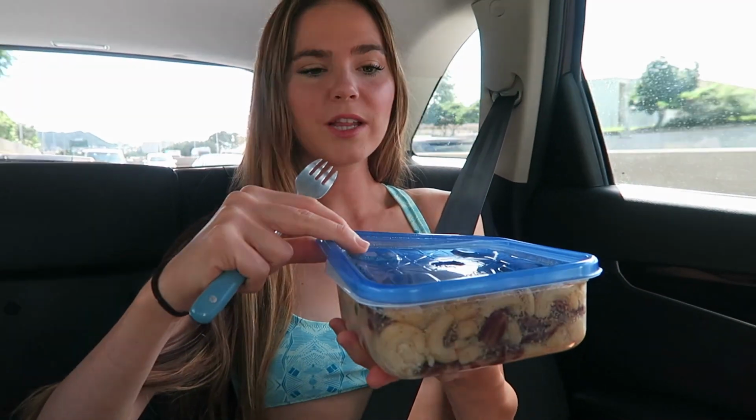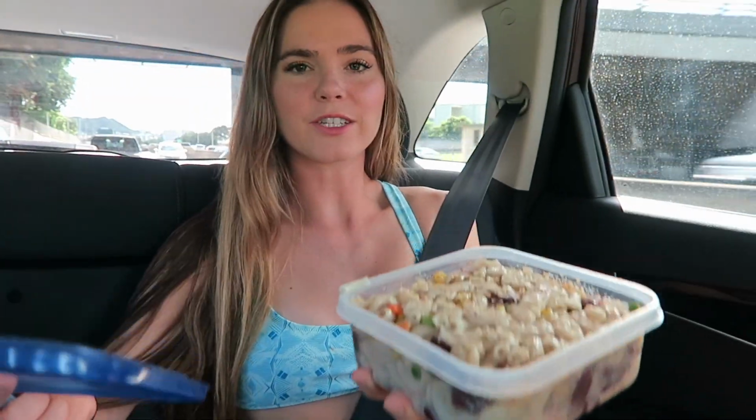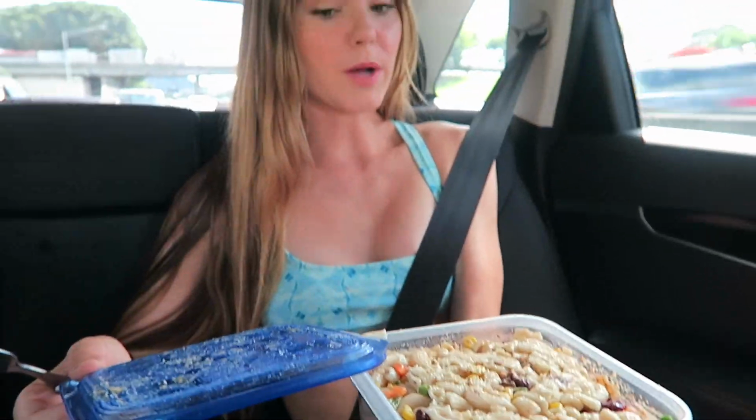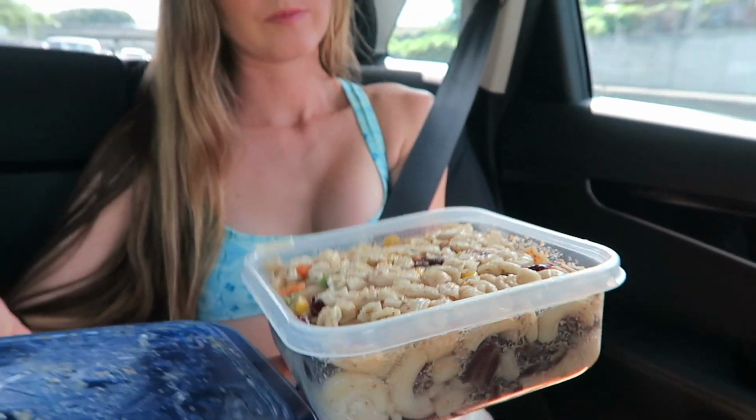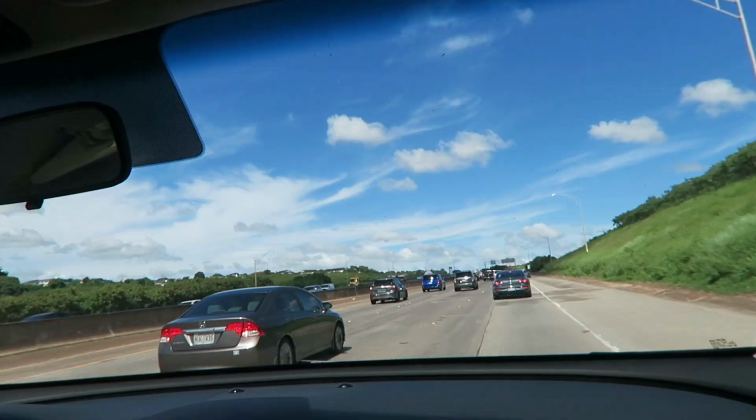What do you got there? So what we like to do is we like to have these to-go containers and pack food. And I have rice pasta with beans and vegetables. And why do we pack food to the beach? Well, it's an easier way to eat healthy and it's also cheaper. Exactly.